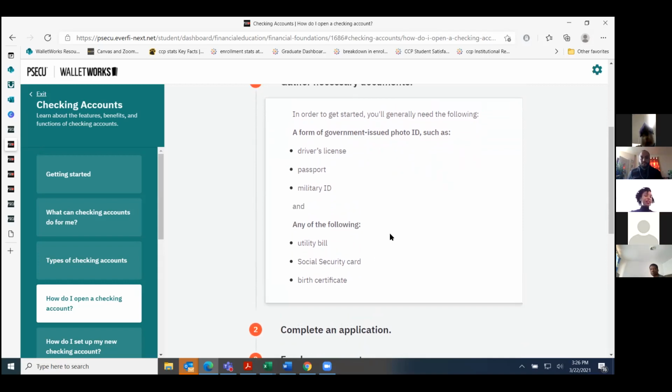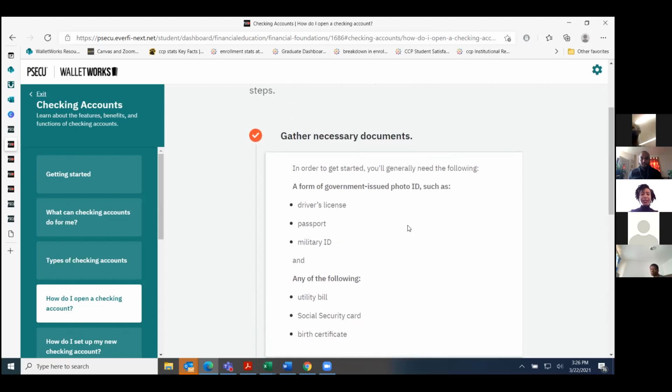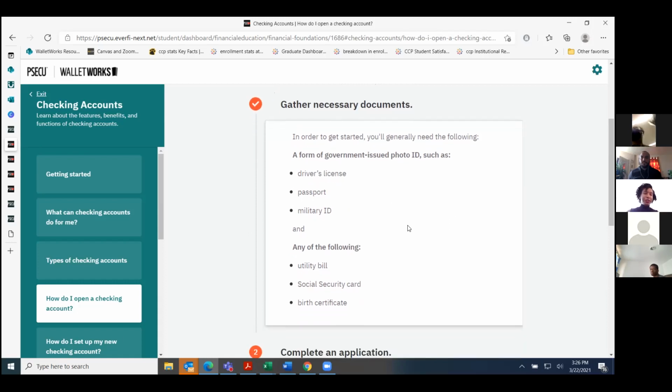With PCCU, because you're students, as long as you can show your CCP ID, you don't need most of this stuff unless you've recently moved or anything like that. Like if there's any kind of discrepancy in the system where perhaps your address is out of date or things like that. But these are good things to just know where you have them. So if you're signing up for any kind of financial account, it's good to bring at least 2 of these with you.